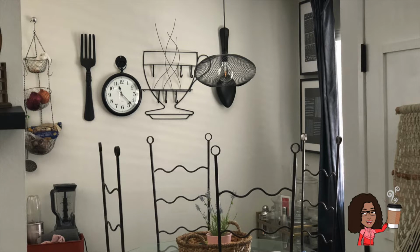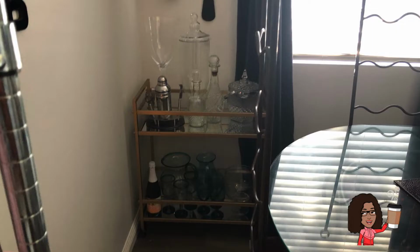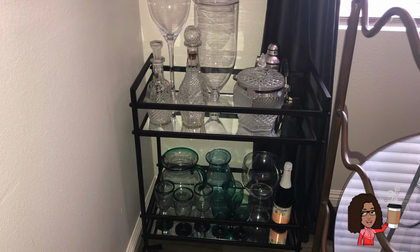Okay, of course the ceiling fan is gone. I have a pendant hanging there, and I wasn't satisfied with that either. And of course I changed the curtains to gray, to a charcoal gray, because they actually match the sofa. So of course I brought that in.